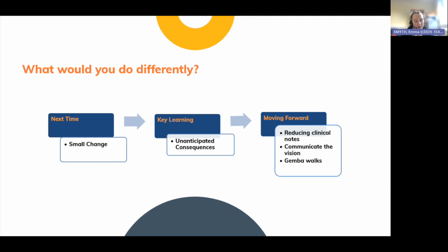And moving forward, I think there's some wider discussions around if we do want to add to handovers, whether we reduce the length of time we're documenting in other areas, if that's not useful.